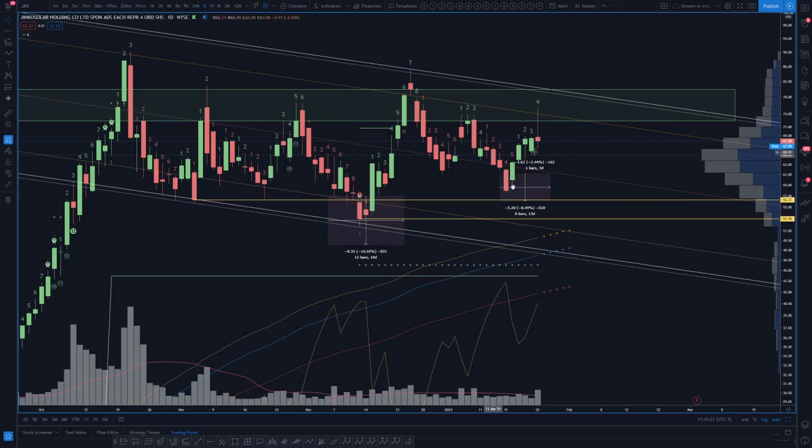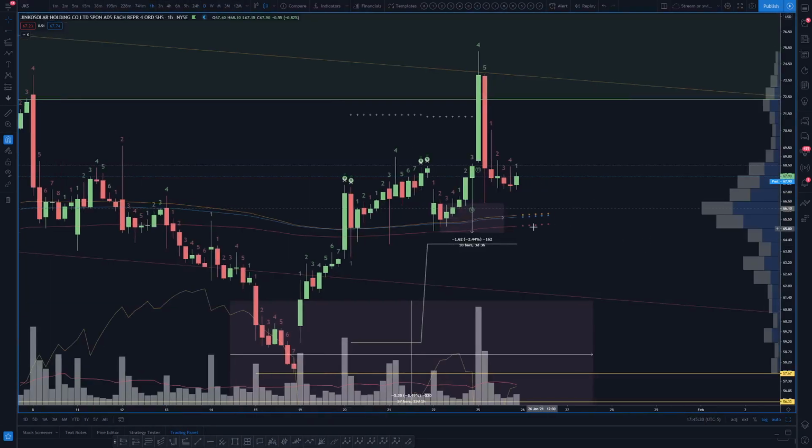Okay, so let's check the hourly trend to see if we are looking for a daily high or low yet. Anything over 57.67 will be one. No, not yet. So we're not quite looking for that. Oh, sweet. This should have been set up Wednesday, so that's nice.